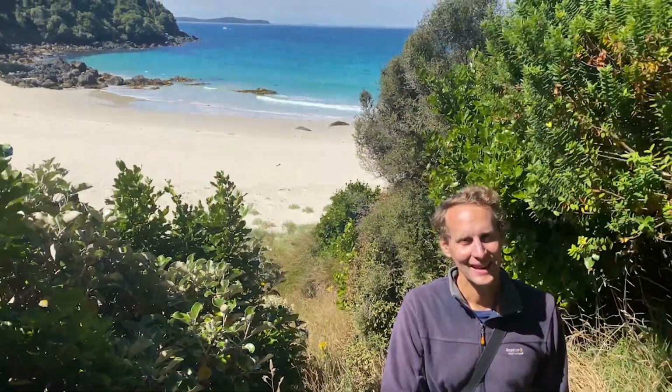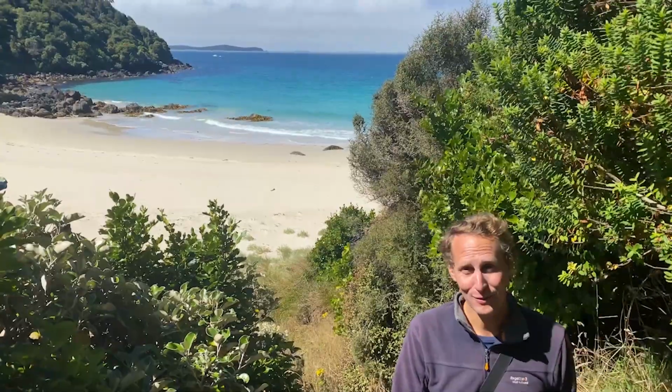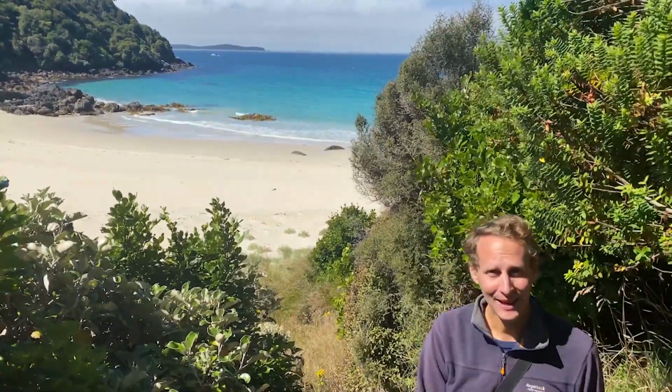On our last day in Oban, we were treated to yet another beautiful hike with more different landscapes than we had seen.